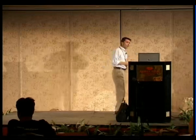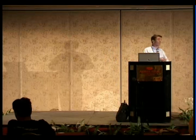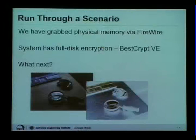All right, so what I'd like to do is run through a quick scenario just to demonstrate what this might look like. This scenario is actually based on a real-life case, about a year old. It's just based on the case, so there will be some important differences. But in this case, we've grabbed physical memory from this box. So we came in, let's just assume we've all entered a room. Assume you see there's a running computer, it's locked. You have a FireWire port, yay. You can grab physical memory from the system with FireWire.